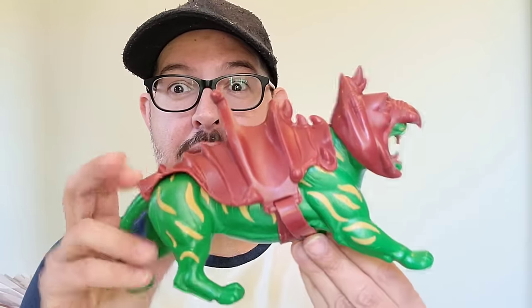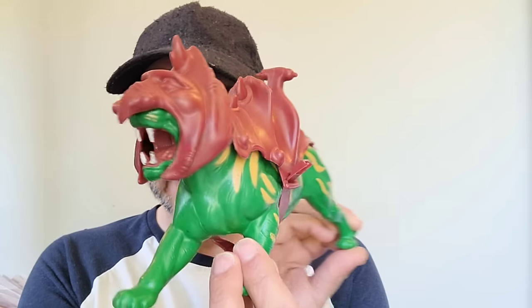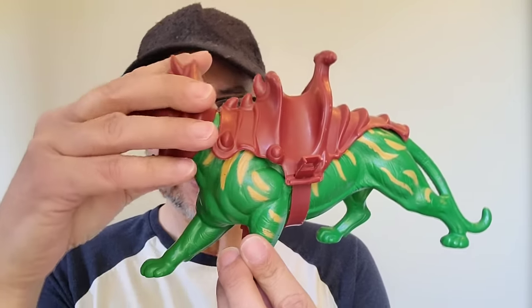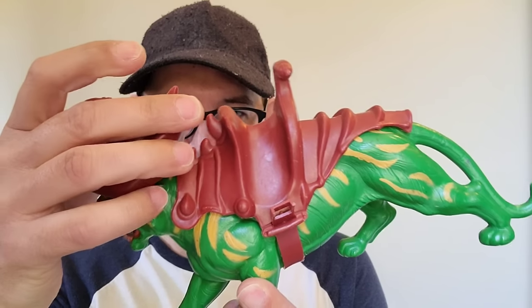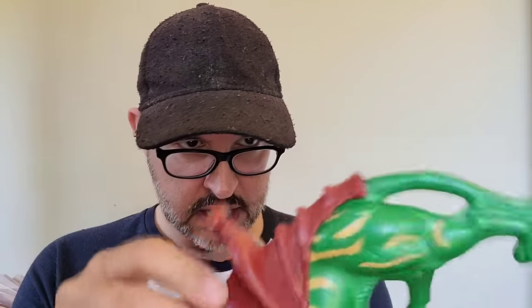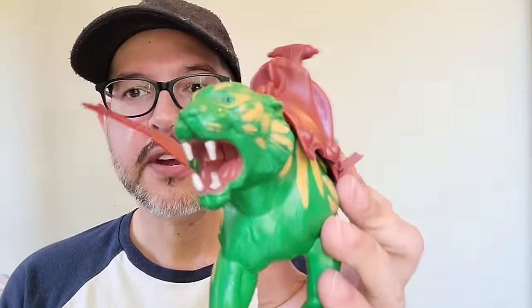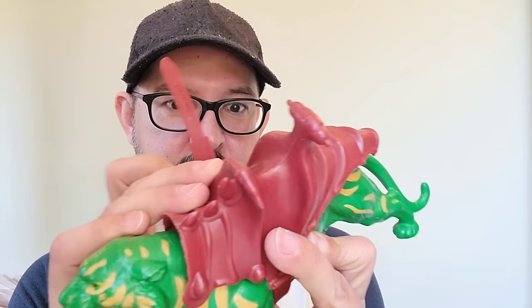His helmet's all kinds of weird. But it is a complete He-Man, Masters of the Universe. It is Battle Cat. Of course, it is He-Man's trusted steed. He is the green and yellow striped tiger because, of course, in the world of fantasy, why not? What's going on here? I don't remember that piece. Okay, there. There he is without his little harness. He's in really good condition, y'all.